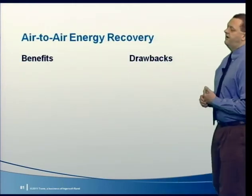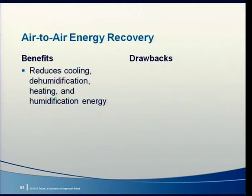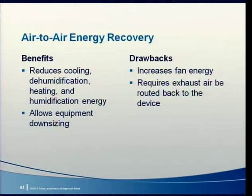Now, using air-to-air energy recovery offers the following benefits. It reduces cooling and heating energy, and when total energy recovery is used, it also reduces dehumidification and humidification energy. Plus, it can allow for downsizing of the cooling and heating equipment. However, there are some drawbacks that need to be justified. First, the wheel adds pressure drop, which increases fan energy. And routing the exhaust air back to the device may require more ductwork and sealing space than a system without energy recovery.